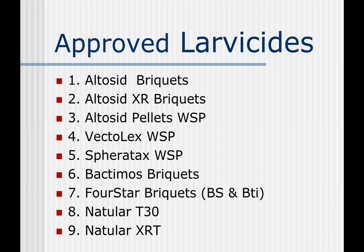4-Star briquettes is a mixture of Bactimos briquettes and BTI, or Bacillus thuringiensis israelensis. What it does is it gets the ideal properties of both of them and becomes a little bit broader spectrum control for Culex larvae in the water. And that's why sometimes we use 4-Star.